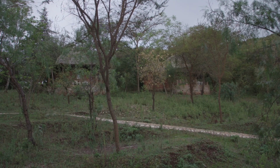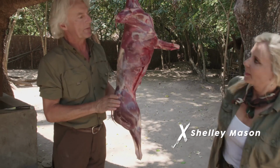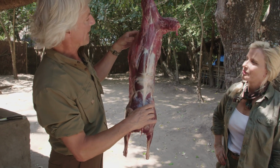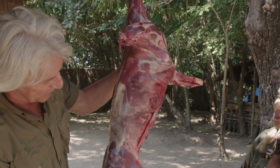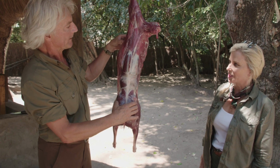Let's see if they got that meat ready, huh? Yeah, great. Oh yeah, look at this baby. Beautiful. Hello. So this is the diker that we got earlier today. The boys have got it all skinned out. Look at that beautiful meat. Isn't that incredible? I can already taste it.